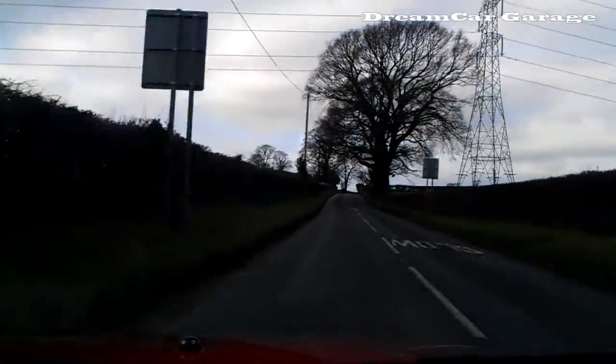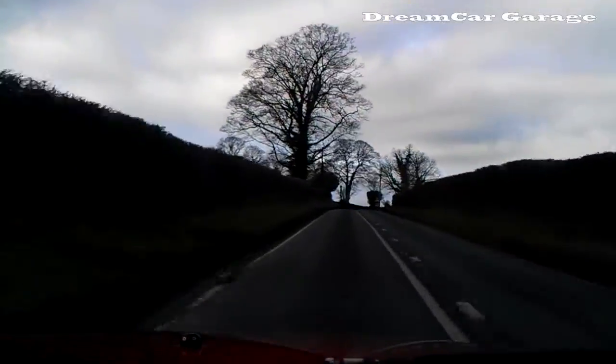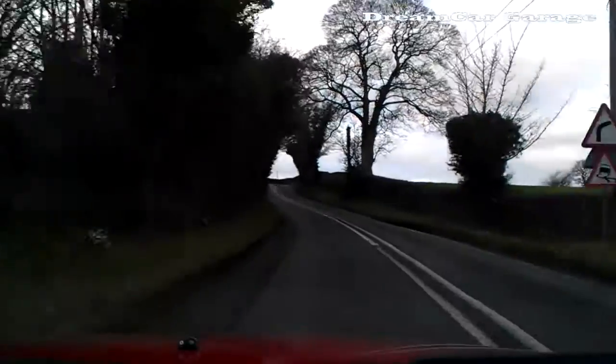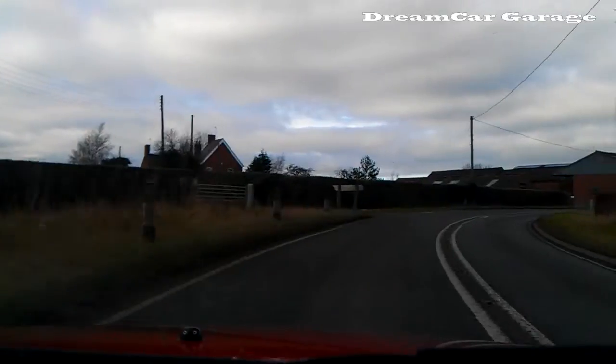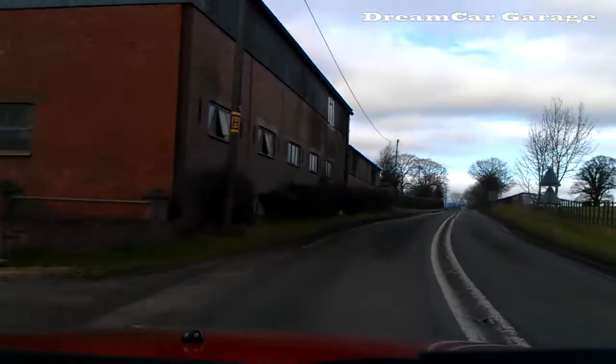I mean, this is fantastic. I'm going along at 60 miles an hour. The engine's still quite smooth. The gear change is nice. I see a bend, and the car flows around these bends beautifully. Beautiful. I mean, I'm not going to exaggerate.